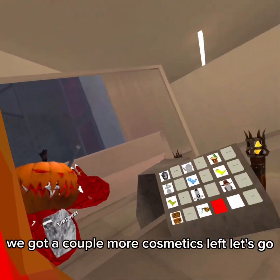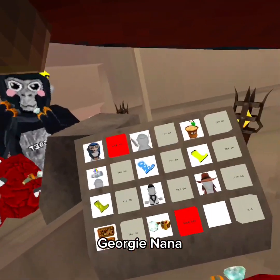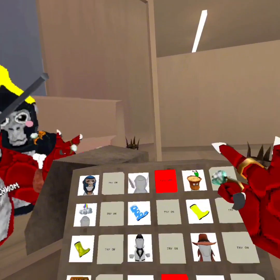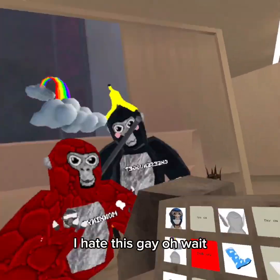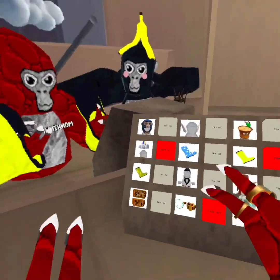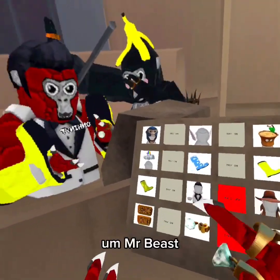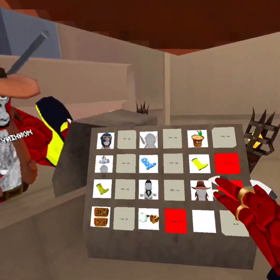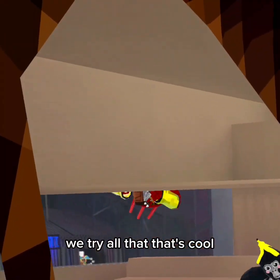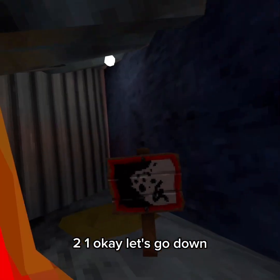Anyway, we got a couple more cosmetics left. Let's go. That's cool. So now let's go to the rotating map. 3, 2, 1. Okay, let's go down.